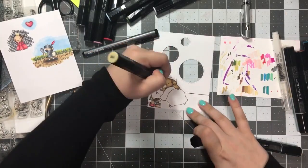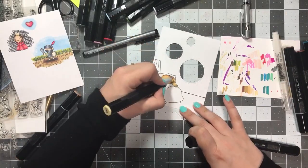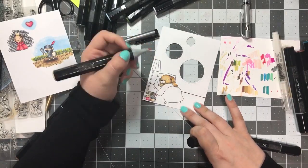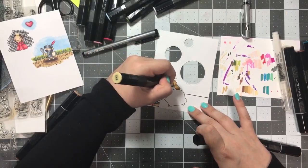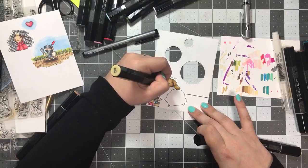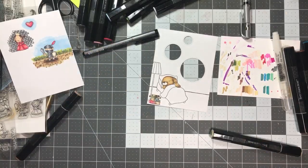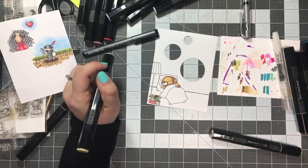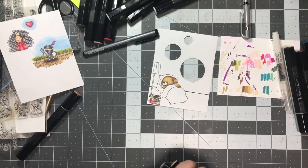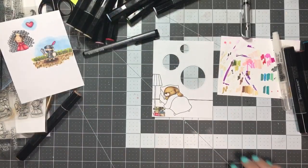Alright, so I'm just going to go back in with the TN2 one more time. I'm not going to go back over it again with the FS, whatever that was. FS2, I think. Cute. So cute. Okay. I like it. I think she looks cute. I'm going with that. She's a girl. I think she's adorable.